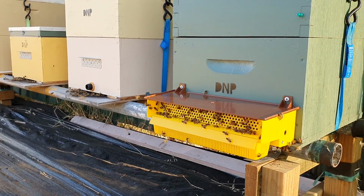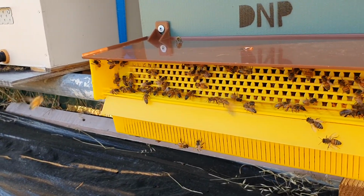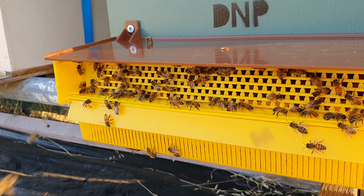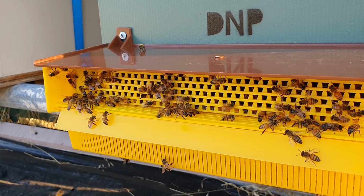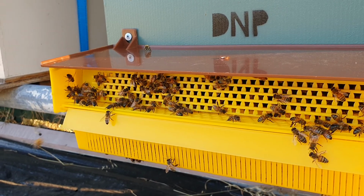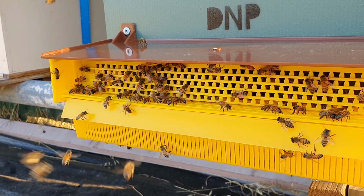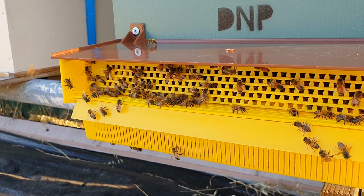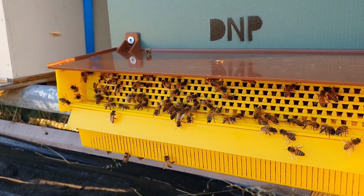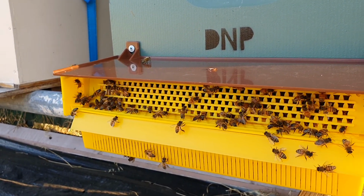Now I just want to zoom in here a bit for you to see how difficult it is for the bees to come in with pollen on their legs and then squeeze through those holes in order to get into the hive, and by squeezing through the hole, the pollen carried on their back legs is scraped off. I do not see a lot of pollen coming in today. Possibly there is a lot of nectar coming in. So sometimes you have more pollen coming in, sometimes a bit less.